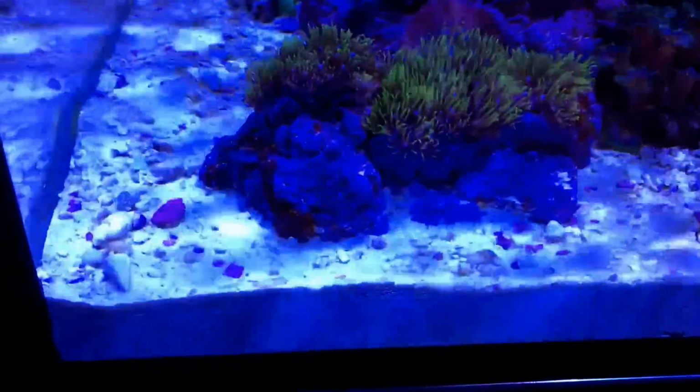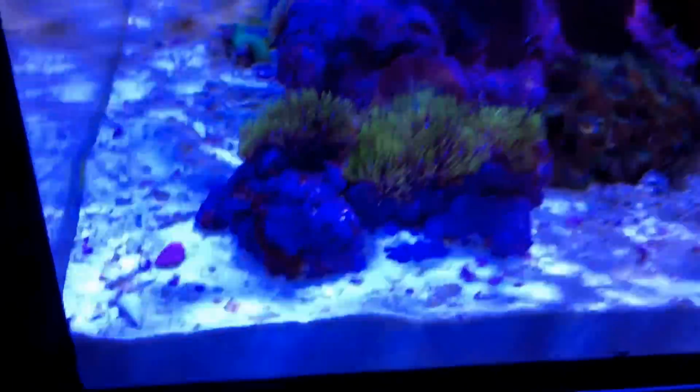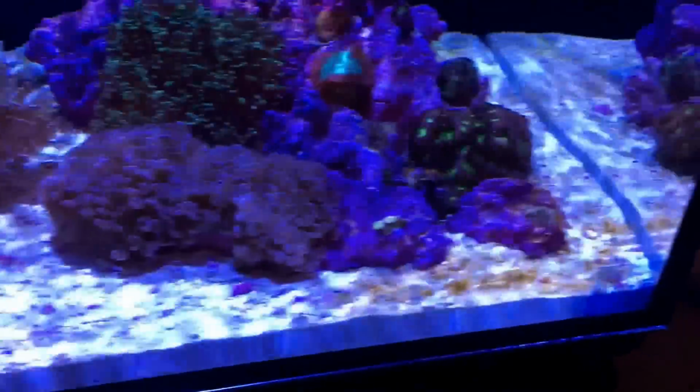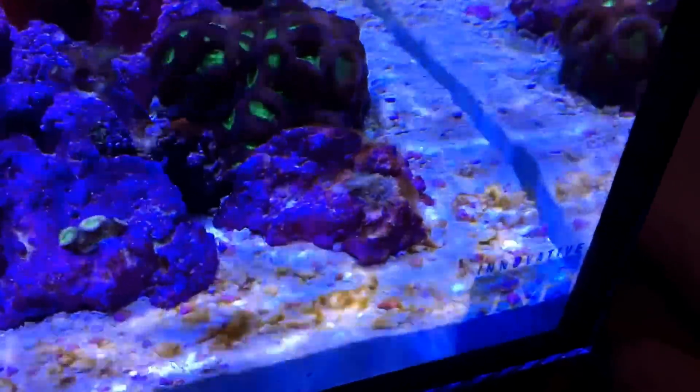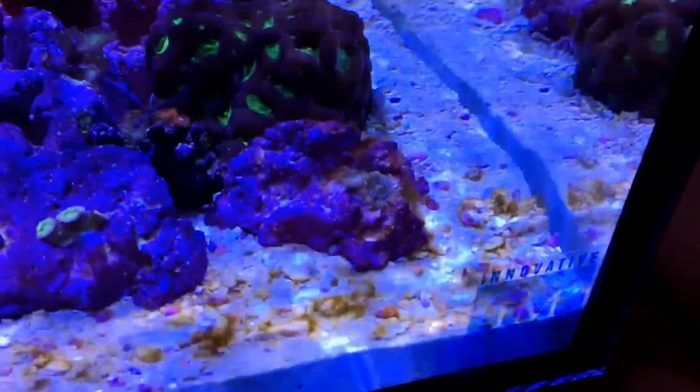You still see a little bit of the algae there in the back left, and right here on the GSP rock, there's still a little bit hanging on. The worst spot was up here in the front right. This is still hanging in there, but it's definitely going away.